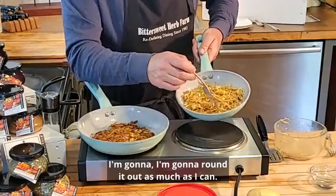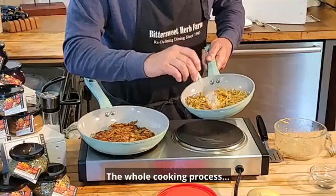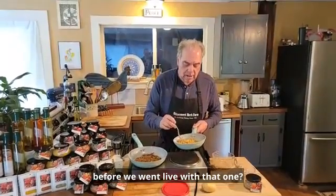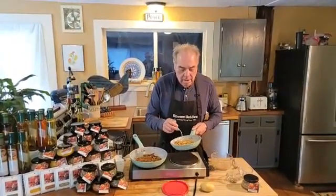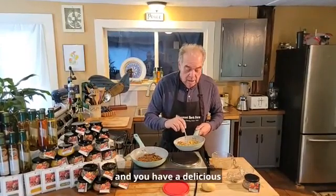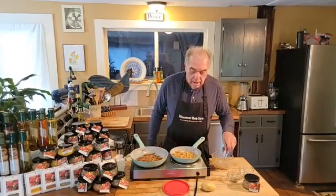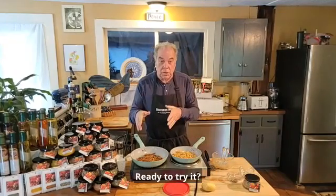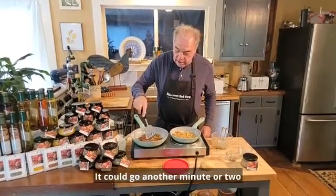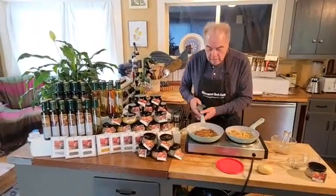I'm gonna round it out as much as I can. The whole cooking process: I started out about 5 minutes before we went live. So 5 minutes per side, and you have a delicious spicy potato pancake. All right, gonna cover everything. Ready to try it. I think let's make sure. This one looks nice and crispy. It could go another minute or two, but it's pretty well done.